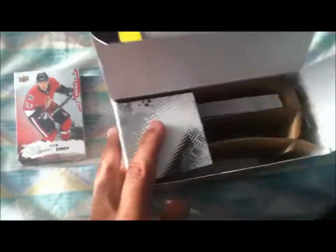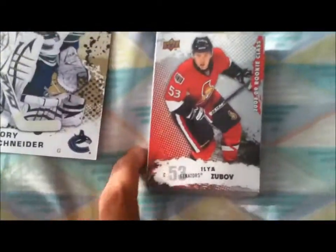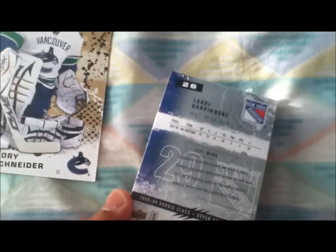Now, some other boxes. There's cards in there. Alright, I had to stop for a second there because somebody was calling me. Anyways, so, wow, 50 cards.